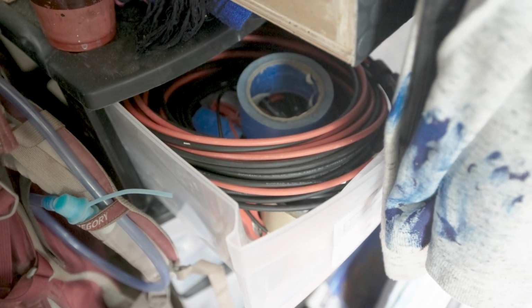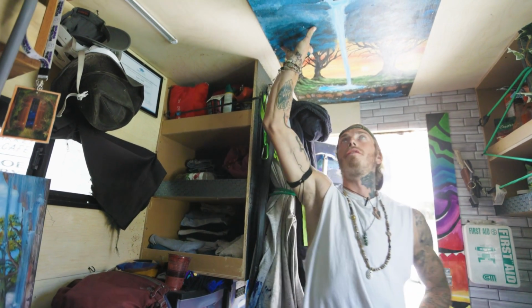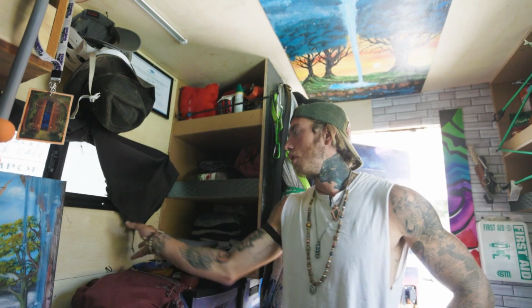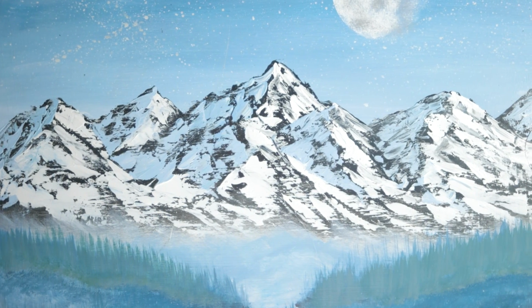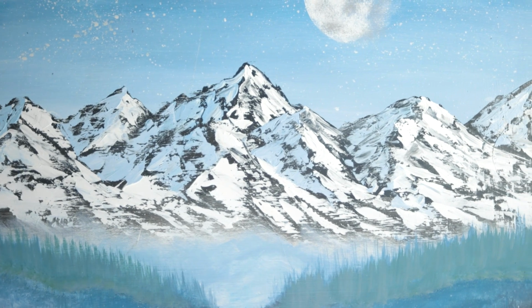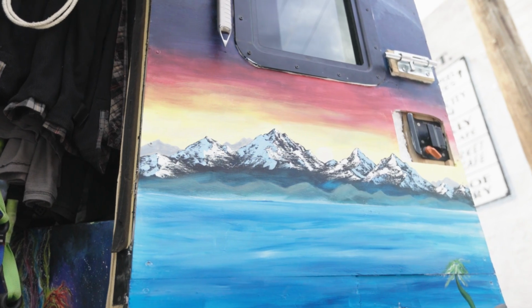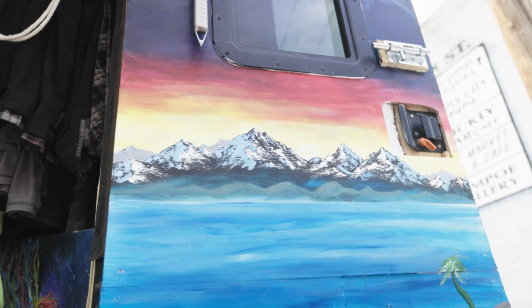Then up here, I don't know if you guys can see it yet, but here's a painting I did probably a few years ago now. But I plan on, in the future, all of these walls are going to be a mural. I'm going to do a coat of gesso over all the walls, and they're all gonna be painted, sort of like how I have on the door here. Anything that doesn't have some sort of finish on it, I'm going to paint.